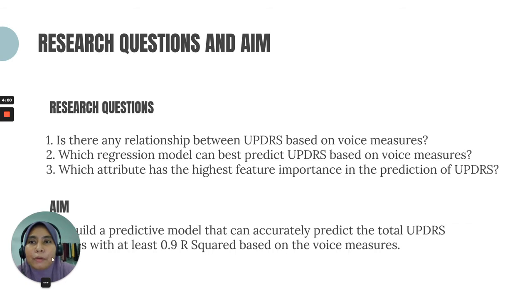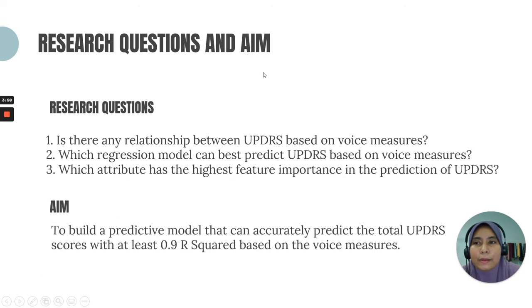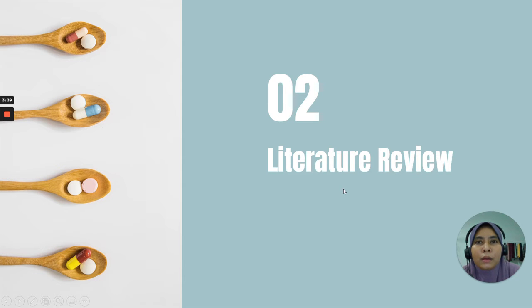So we come out with a research question and aim. Our research question, we have three: number 1, number 2, and number 3. And our aim is to build a predictive model that can accurately predict the total UPDRS score with at least 0.9 R-squared based on the voice measures.